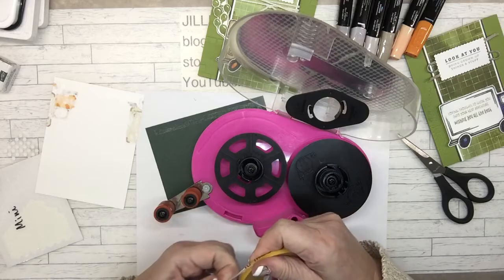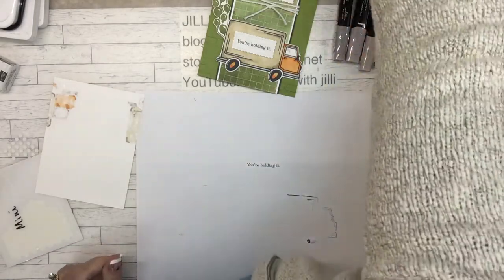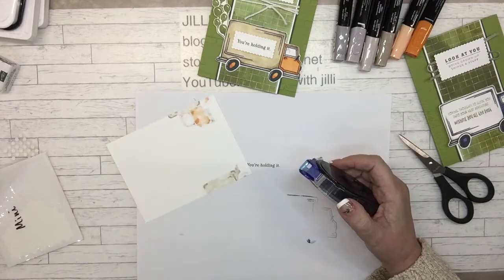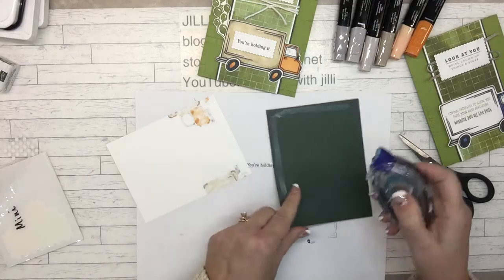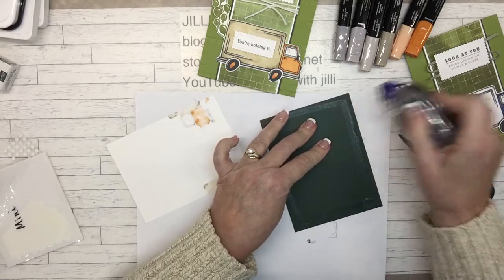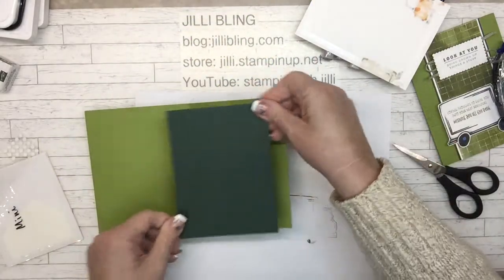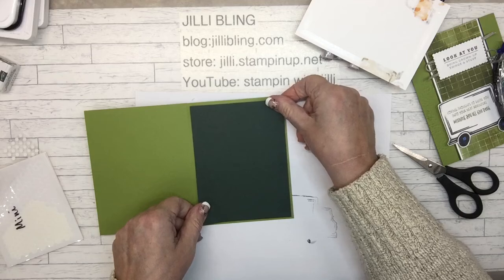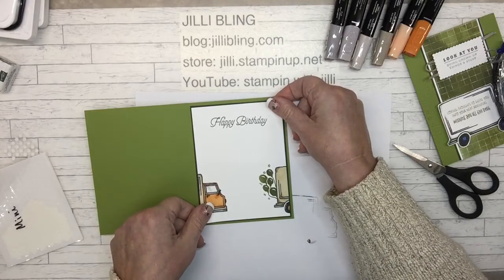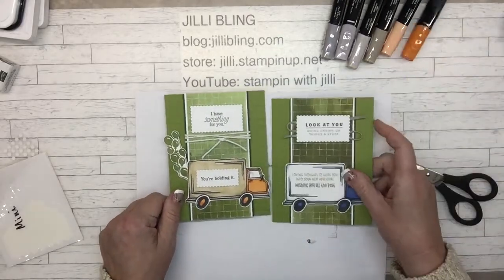Oh, you know, I have another adhesive thing. I don't have to do this right now. I need just a little bit more. That's done. And that's about to be done. Evening evergreen, old olive. That's cute. Okay, so there it is.